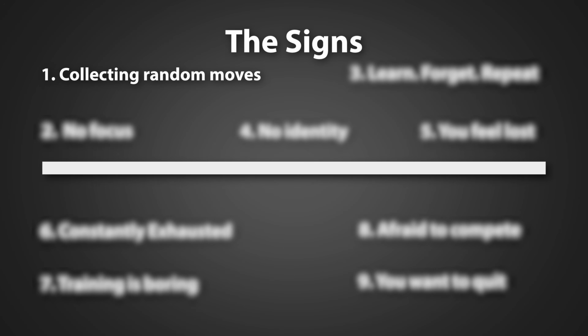Sign number 1, you just feel like you're collecting random moves that you're just going to forget anyway. If your move selection looks like a buffet of random stuff all put together, maybe you like arm bars from guard, but then you also use berimbolos all the time, and you're a crab ride aficionado, and you don't mind a toe hold from every single position you can find one, it's likely that you have a very randomized mode of moving in the training room, and you've got a bunch of random moves that don't sit well together. And worse, even though you can figure out how these moves work, you can barely hit any of them live.